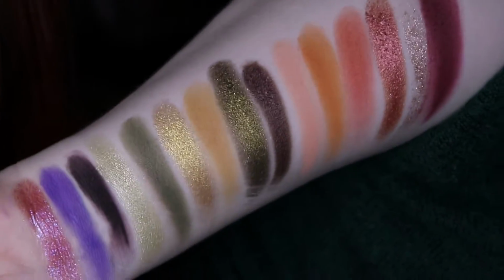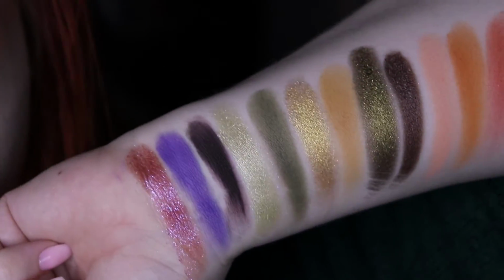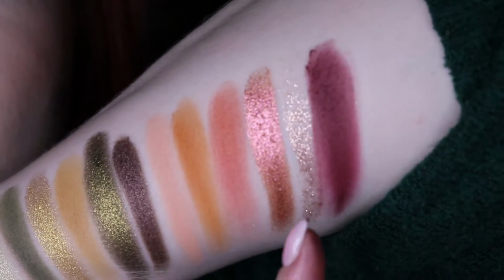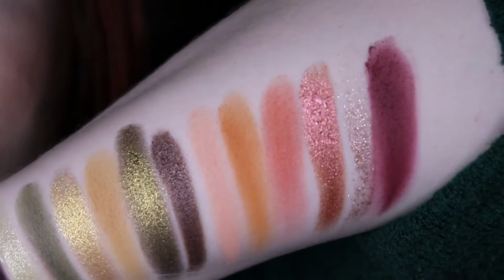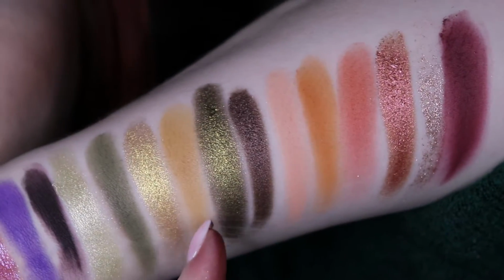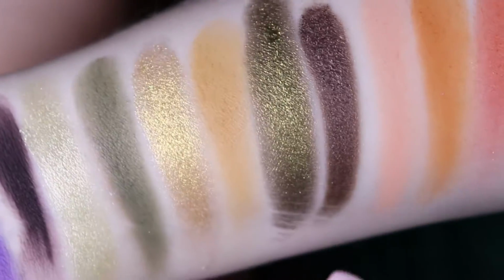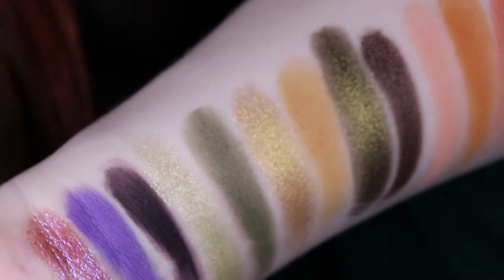So this is the other half of the palette, and I guess this one might be my favorite part of it, just because it's the one that has a little bit more colors to it. This shimmer right here, Spiked Cider I think it's called, that I used in one of my looks for today, is really beautiful. I've also used these two, they're so gorgeous. The only matte that I felt like was not both on the eye and on the swatch is this one. I had to build it up a bit, but it's nice to use as a transition.